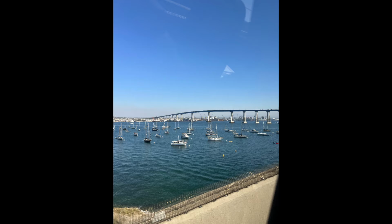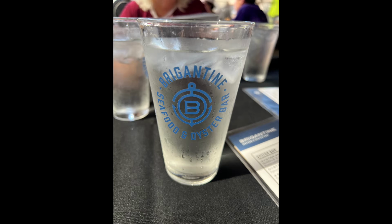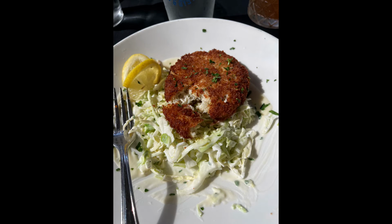So this is the bridge that we just drove over that connects San Diego and Coronado Island. This is where we had lunch, and my husband and I have actually eaten at this particular restaurant at their location in Imperial Beach as well. And Imperial Beach is where we got married at.